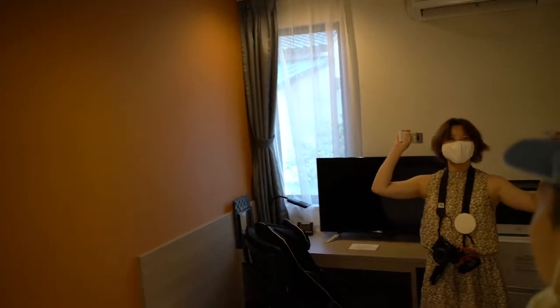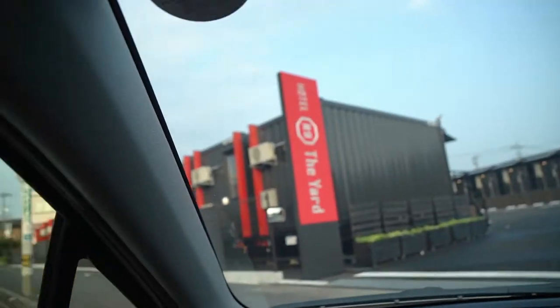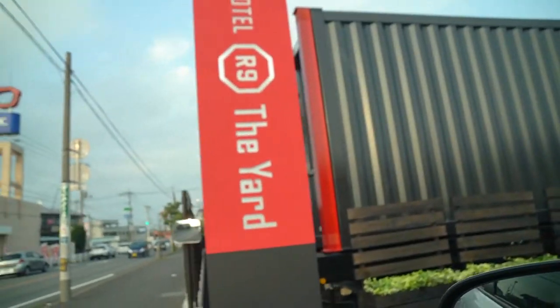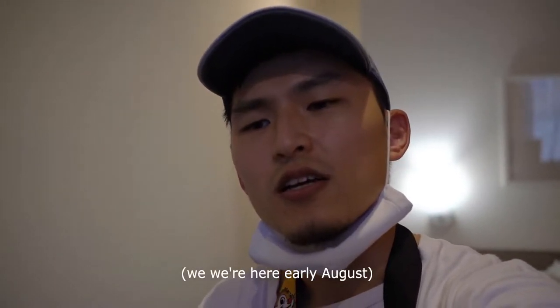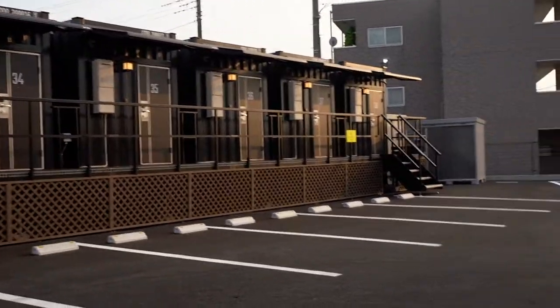So the place we're staying at is called The Yard R9. It's like a huge chain hotel located in various parts of Gunma. And the one here in Isesaki actually opened on July 26, 2020. So it hasn't even been like 2 weeks since it's open. And as you can see from the outside, the rooms are made from storage containers. And each room is quite nicely sized.